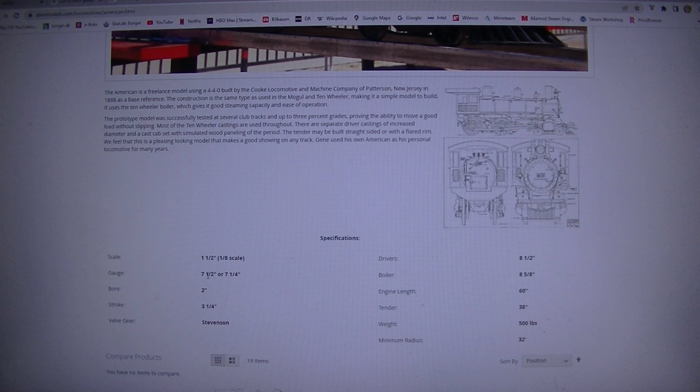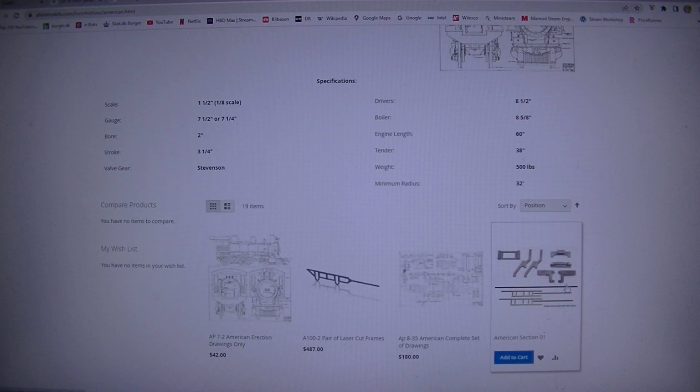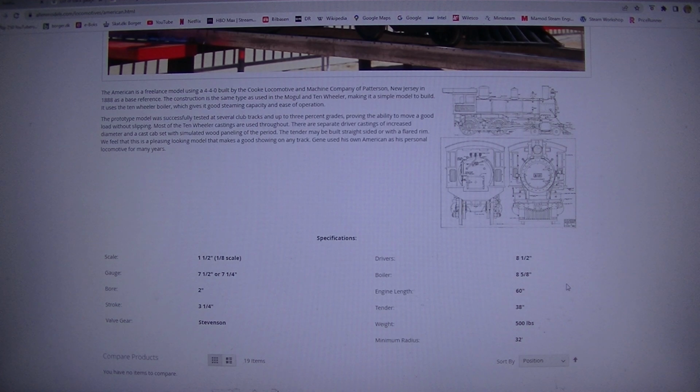500 pounds. I don't know how much that is in kilos. I can ask my Google. 500 amerikanske pund i kilo. Hvor meget er 500 amerikanske pund i kilo?